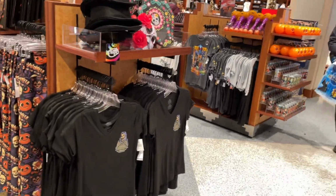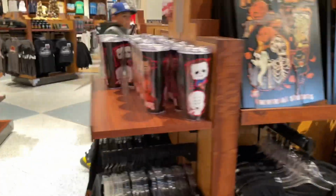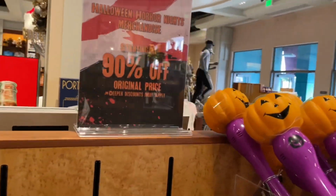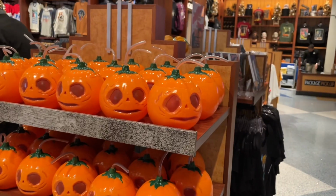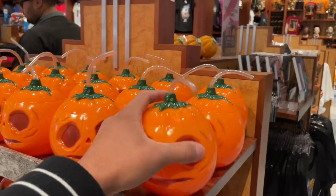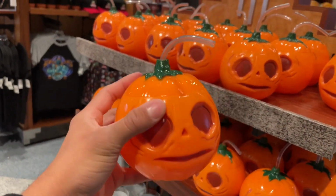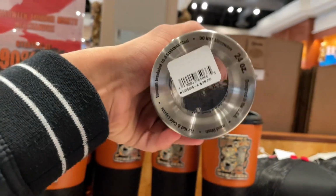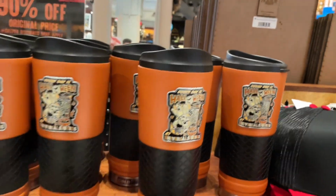Speaking of merch, there's still some Horror Nights merchandise left over here in this little section. And everything is 90% off right now, which means these bubble wands would probably be like $3 over here. That also means I'm gonna have to take Lil Boo with me. This is only $1.80 for the little sipper. I'll take it. And then they also have these thermal mugs. They're $29, so it's gonna be like $4. I'm gonna take that as well.